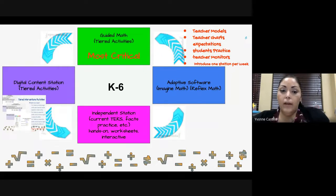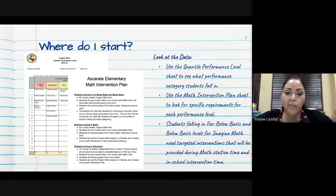And so the tiering comes in because we have students with a lot of gaps, and we do everything based on data. And so if we have students who have needs, we can't just simply give them an activity with no scaffolding and no support. And so we provide that scaffolding and support through our activities. And so where do we start? We usually look at the data, of course.